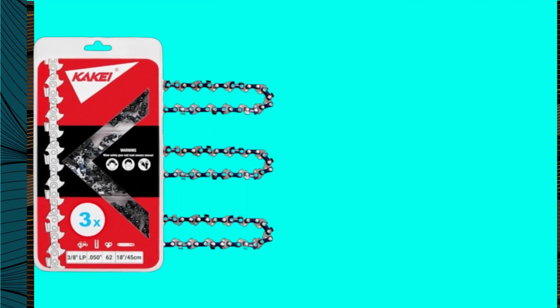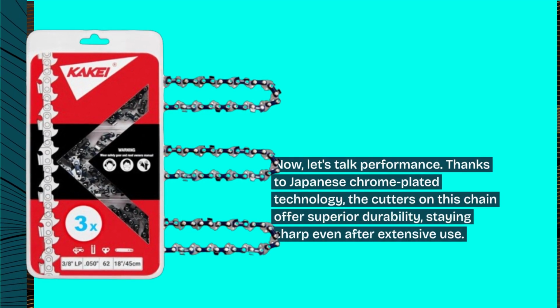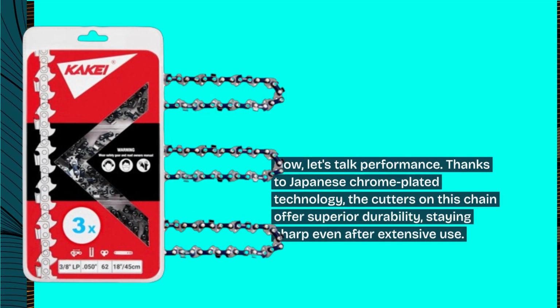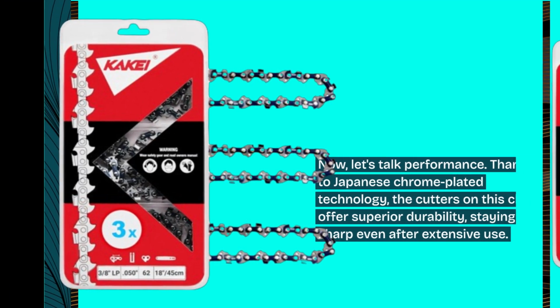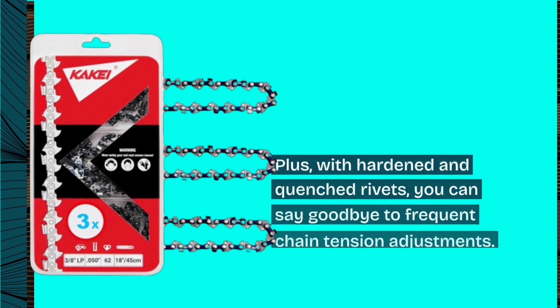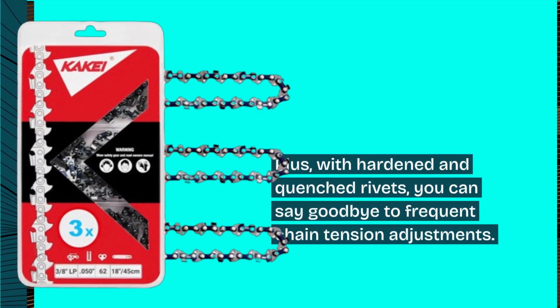Now, let's talk performance. Thanks to Japanese chrome-plated technology, the cutters on this chain offer superior durability, staying sharp even after extensive use. Plus, with hardened and quenched rivets, you can say goodbye to frequent chain tension adjustments.